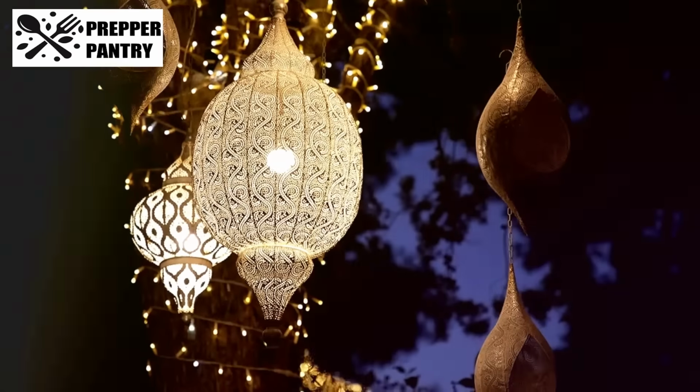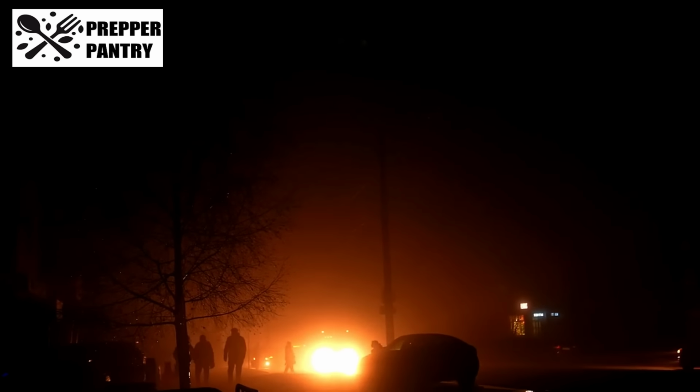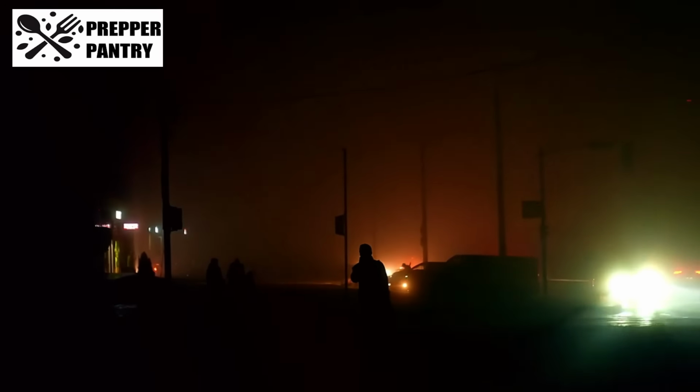During last month's severe storms in Florida, families with these multi-mode lanterns were able to maintain their evening routines. Kids could do homework, parents could read, and the psychological impact of the blackout was significantly reduced. Number 3.